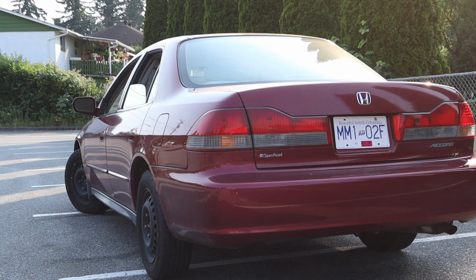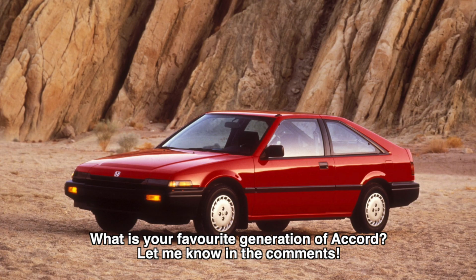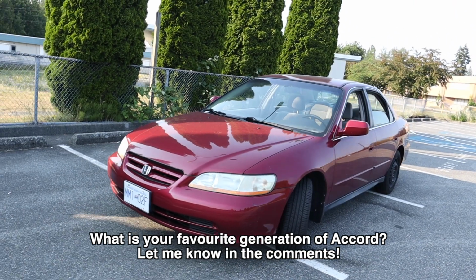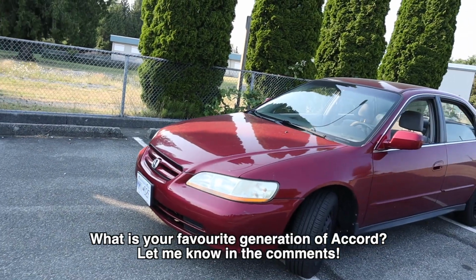So that's about all I have to say about 6th gen Accords. I won't say it's my favorite generation of Accord. I think that would go to the 3rd gens. Particularly, I like the hatchback body style of that one. But I think these ones do sometimes get overlooked. They're not very sought after, and you can pick them up pretty cheap.